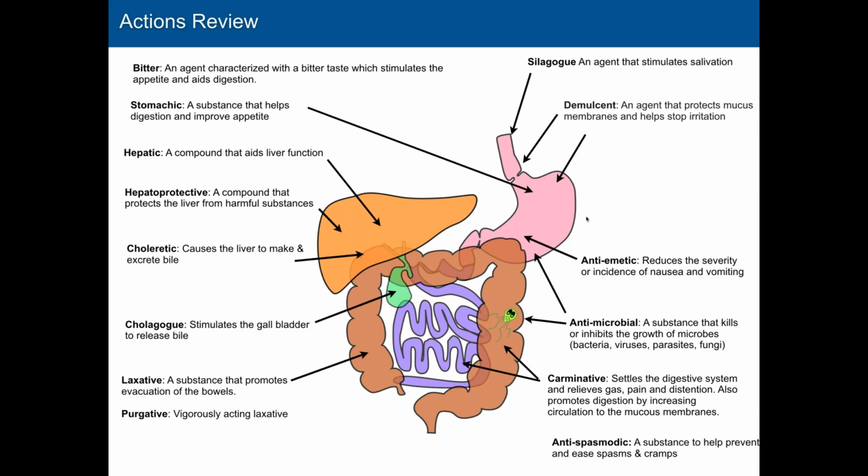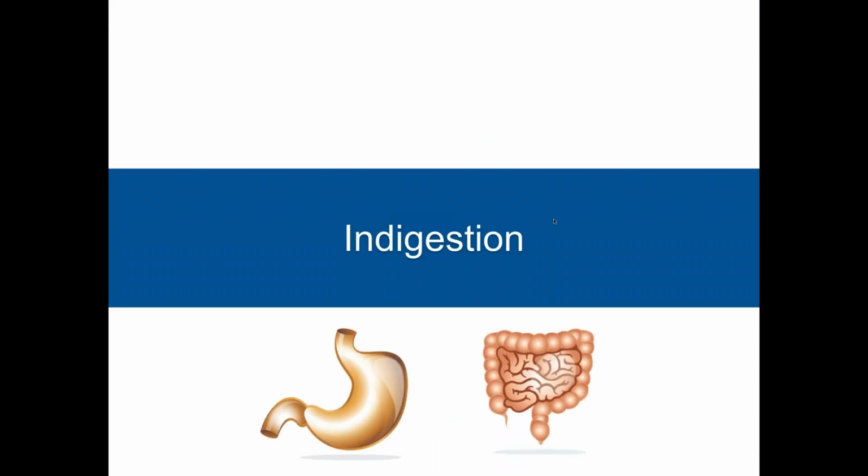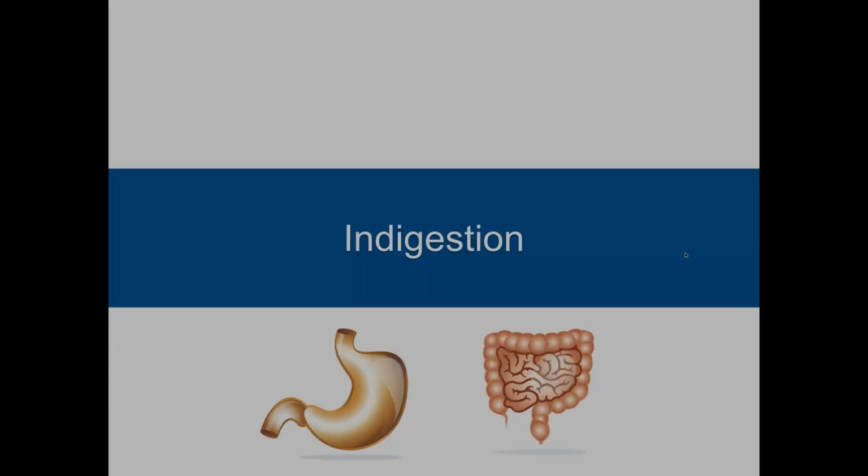Depending on the condition that we have, different actions are more appropriate for some conditions than others. So I'll do indigestion, just to start with that. Indigestion, maybe I'll just wait on the conditions and go. Yeah, I'll wait on the conditions. It's 11:44. I'll end it there because it's a decent spot to end.